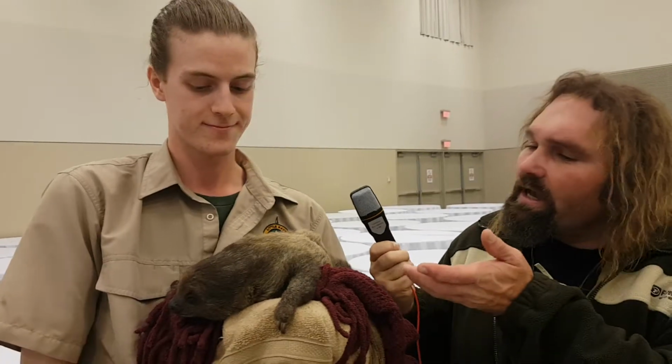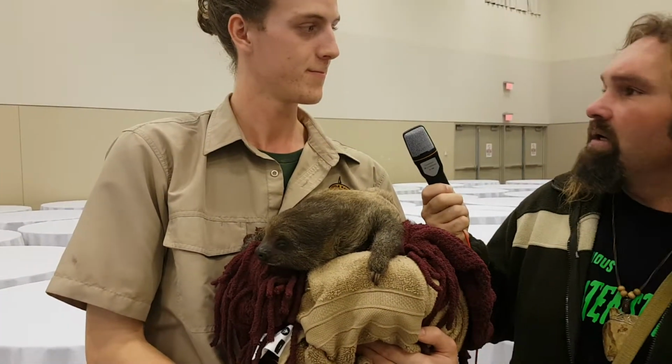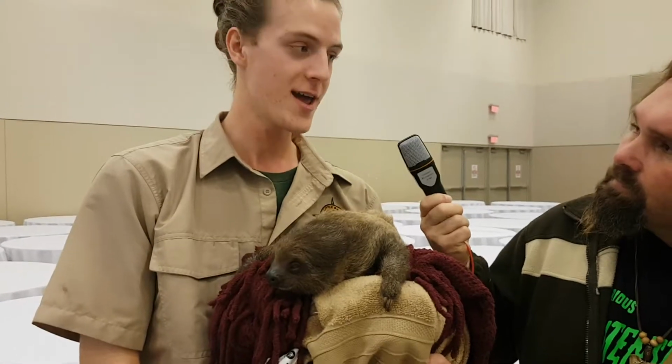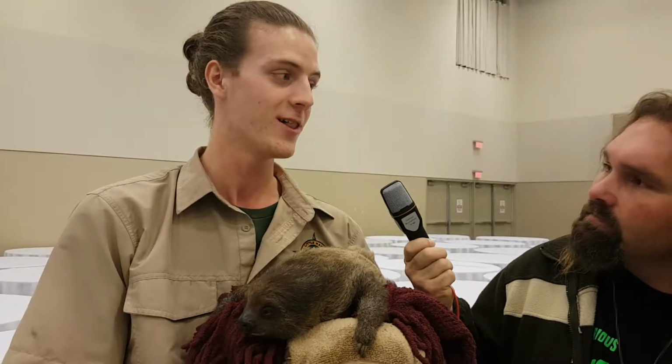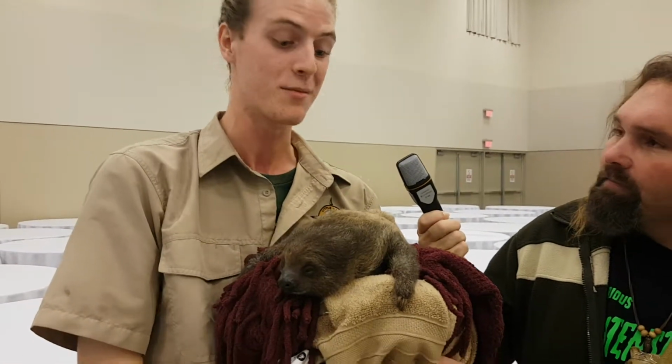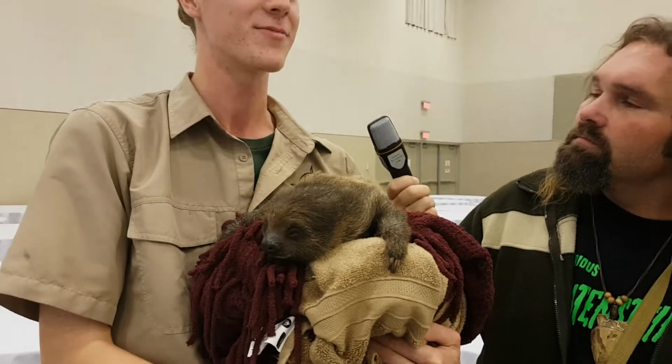Now this little guy here, what would he normally eat in a day? He eats a mix of brown rice, sweet potato, kale, and a little bit of dog food, softened up and mixed in with the rice. That gives him all the nutrients he needs. His favorite part is probably the sweet potato.